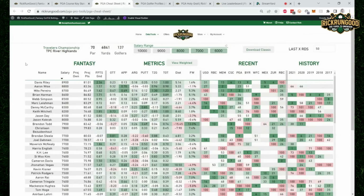The rest of this 8K range, I'm not particularly thrilled with. Denny McCarthy's been much better, but again, I think I'll just take a pass on Denny. I'll catch him down the road. When you get a large increase in pricing and people are going to be excited to play you, and then you go to a place where twice you didn't make it to the weekend in the last 3 years, and your best finish in that time frame is a 73rd, might not be a great spot for him.